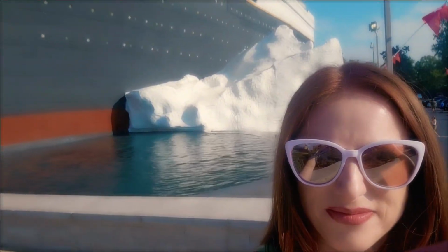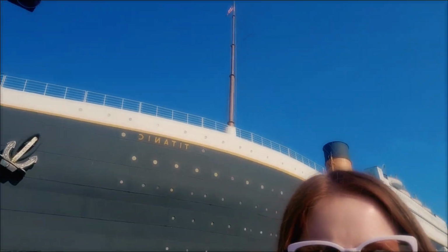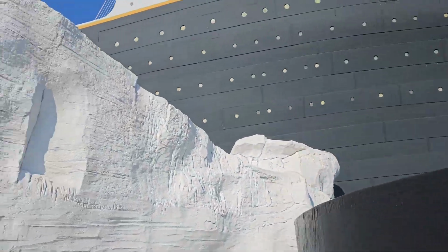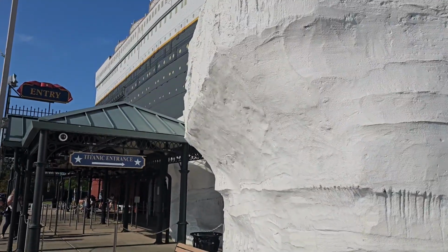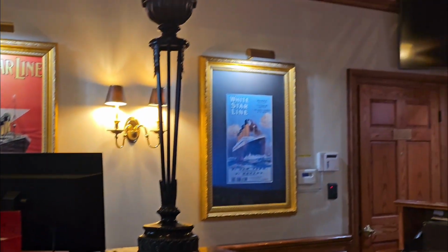Sorry for sticking my head in this shot, but I just wanted to give you a scale of how large this museum is, so that you can see the size that they put into creating this museum, just so you know that you do feel like you're actually boarding a ship.